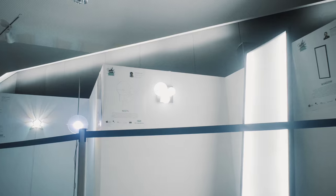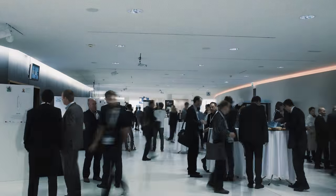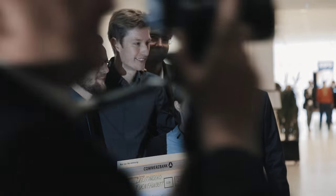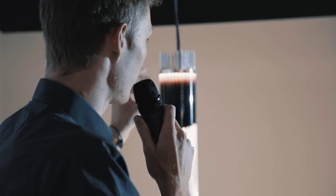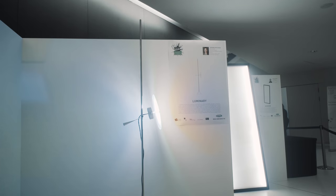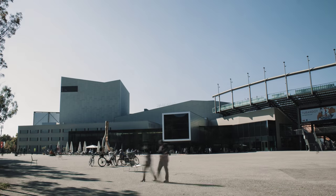A design meets technology program for architects and lighting designers took place for the first time this year. Students from the University of Applied Science in Munich presented their luminaire prototypes, which were the results of a 4-month-long design contest. At least technology was something special for me, so I wanted to focus my lamp design on that technology. That was the most important thing for me from the beginning on.